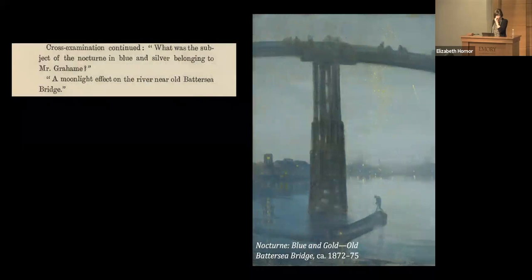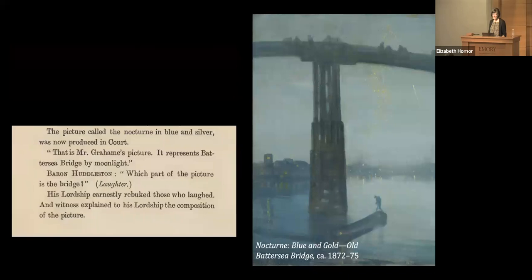The lawyer on the other side said, well, what was the subject of this nocturne? And Whistler said, a moonlight effect on the river near old Battersea Bridge. So he was making a point that the bridge was not the subject of the painting, that it was an effect that he was creating through his art.